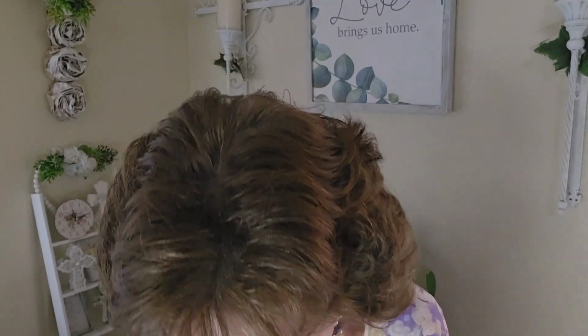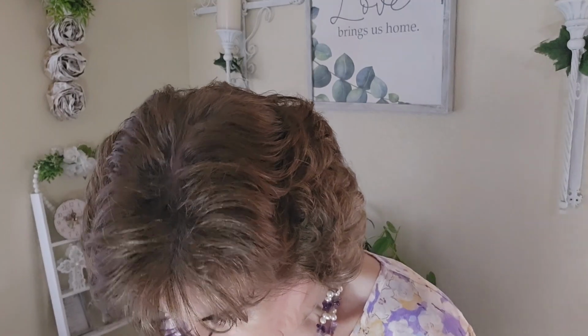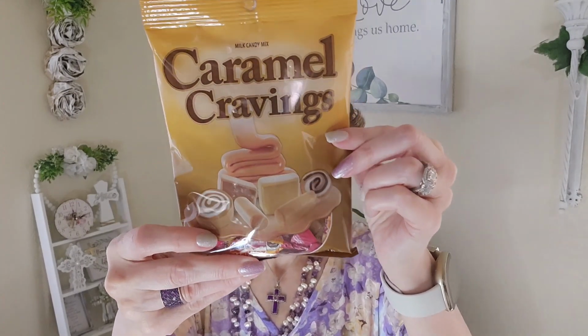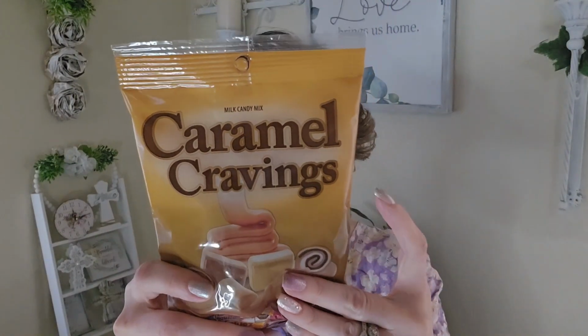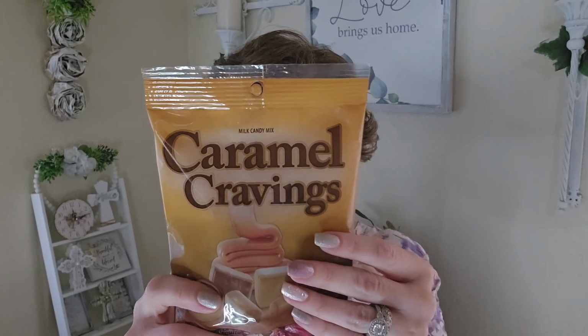I don't know what I do with my glasses. I'm going to try to read it. I don't know if it's a Greenbrier brand. Sorry, I'm a little discombobulated today. Yeah, so this is what it is. It expires 8/2024. And made in Mexico. Keep in a cool place.